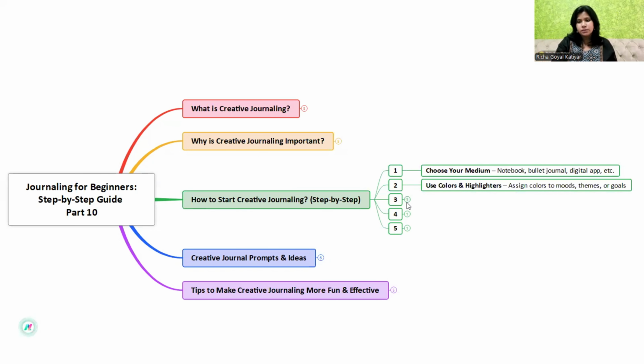The third one, add doodles, sketches, draw emotions, objects, and symbols. Again, it is not mandatory that you have to write each and everything. Sometimes you can write, sometimes you can create art, and then you can express. Like if you want to know more about this is what I like, this is what I don't, you create a picture of you, an emoticon, or a male figure or a female figure, first part whatever I like, second part what I don't like, and then you can describe it in your journal.